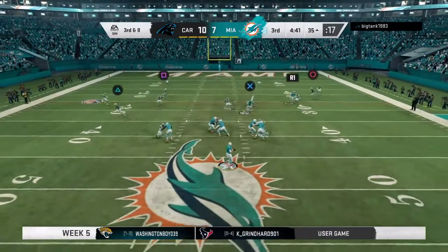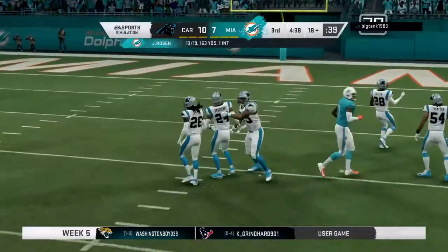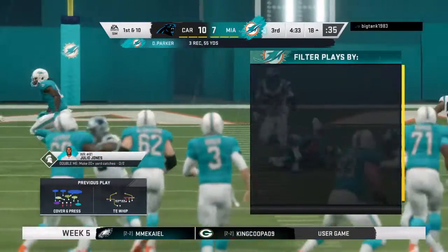From the shotgun, it's Rosen. And it's caught by Parker. And they're going to have another first down as the tackle's made at the Panthers' 18.